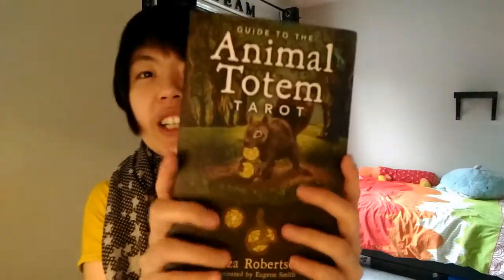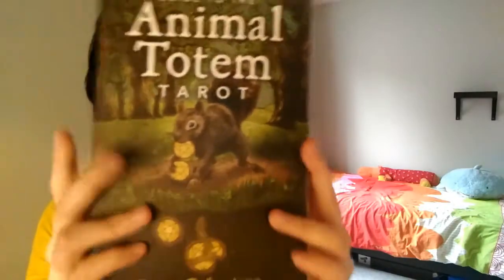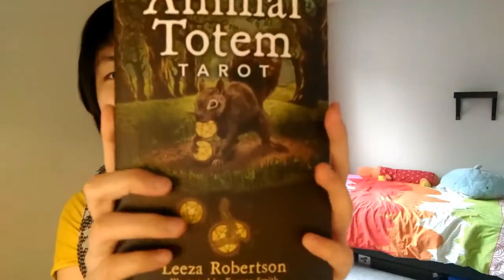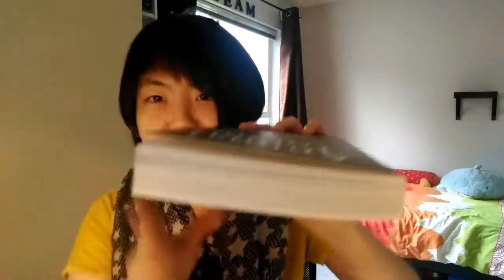Oh my god, okay. So, quick look at the book. It's amazing. It's literally like a novel. And I'm guessing that's the Four of Pentacles? Interesting. It's a squirrel. This instantly reminds me of the Knight of Pentacles from Universal Fantasy Tarot, the squirrel knight, and that's honestly one of my favorite knights. But anywho, look how thick this is. That's my hand. I don't know if you can tell how big my hand is.